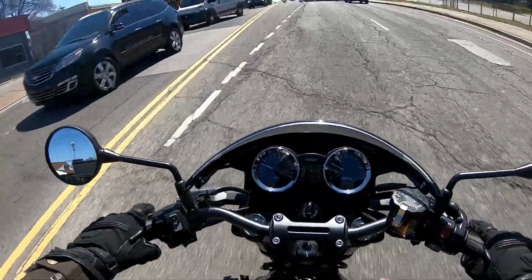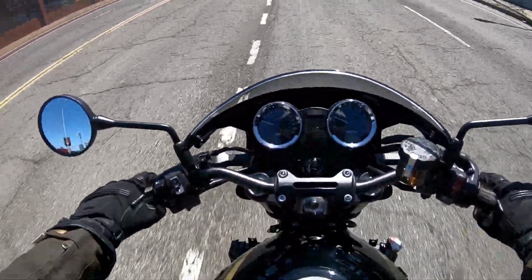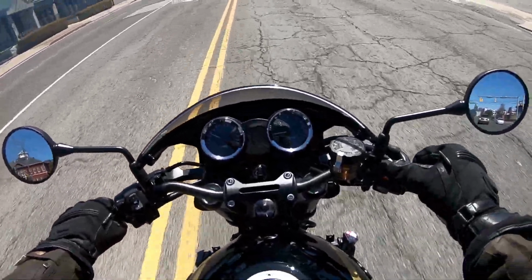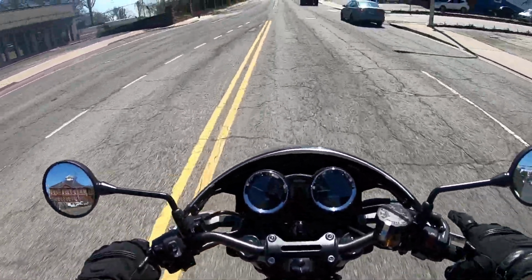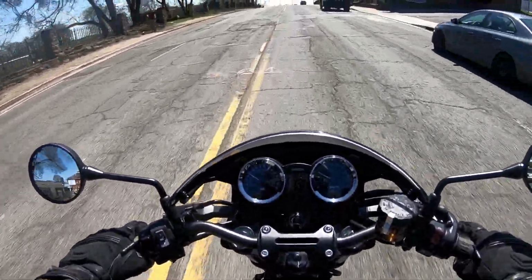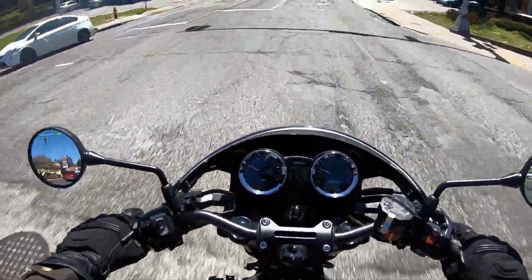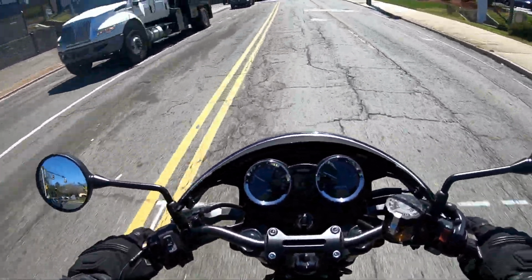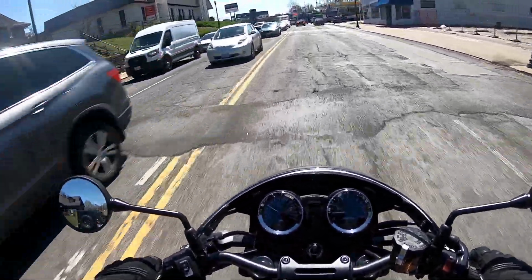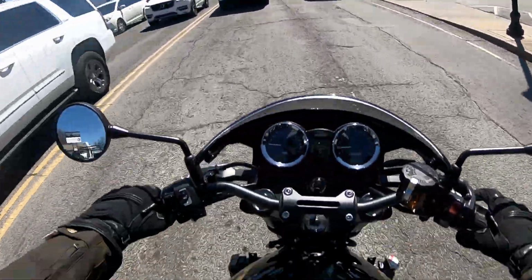Alright. So far the cowl is doing a great job of keeping the wind off of me. The handlebars are closer together, but they're kind of angled down, which is good. So you get more streamlined of a stance. Yeah, bike just definitely sounds amazing. The shifting is so smooth. The gearbox is so smooth.